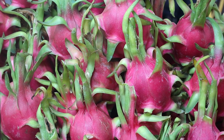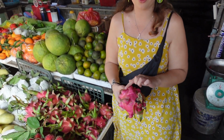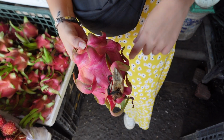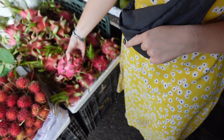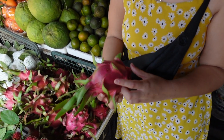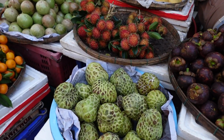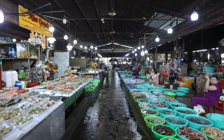Today we learned quite a cool trick to tell the difference between the dragon fruits, because the pink one and the white one both look exactly the same on the outside. So if you look here at these, this one would be pink because it's curled on the outside, so it's pink on the inside, whereas this one is most likely white because it's straight on the outside. Okay, so we have gotten some of our fresh ingredients, it's mostly vegetables, and now we're ready to go and cook them.